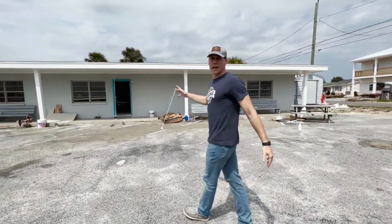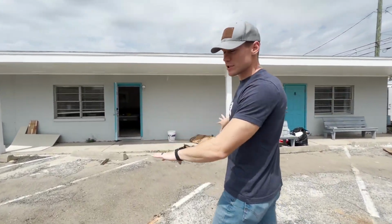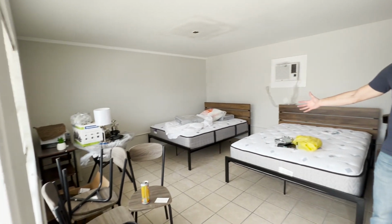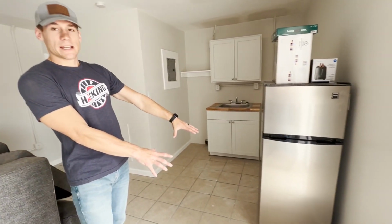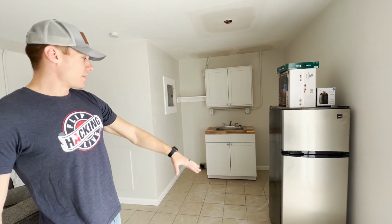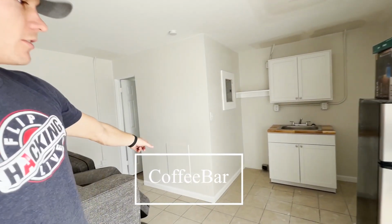Then over here we've got 2 big studios, units 7 and 8. They're kind of just mirror images of each other. And here we've got 2 queen beds and a kitchenette like you just saw. So this one opens up to a much more open space than the 2-bedroom unit. So we'll have a dining table right here. Obviously the fridge will be pushed back in. We'll have a stove that's stainless and black that matches. And then your coffee bar will be right here along this wall.